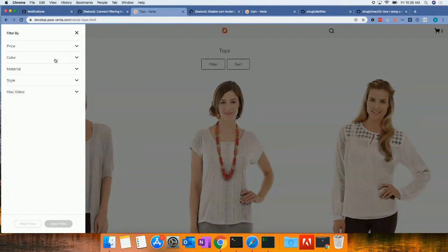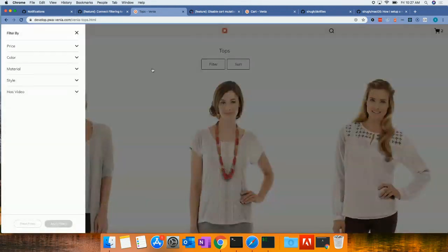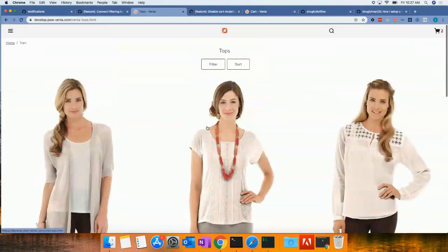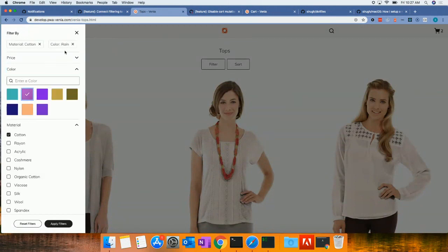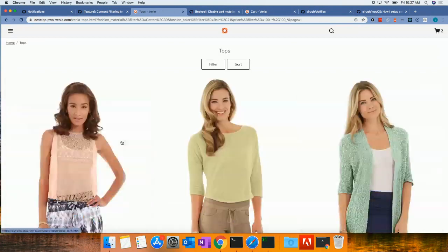I won't get too far into the technical details, but basically we have working filters now that are generated based on the possible aggregations that the GraphQL server returns, based on a category ID if you're on a category page, or based on a search term if you're on a search page. So, I wish these pictures were a little smaller, but we can apply some filters within the tops if we want to see only cotton and rain color, whatever that means, and things that are more than $100. More than $100, and there you go.